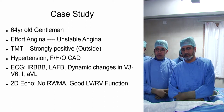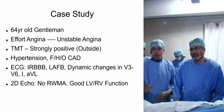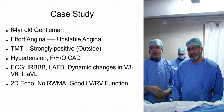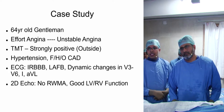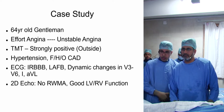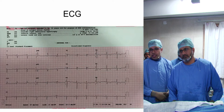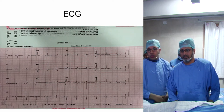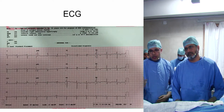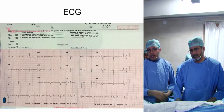So when he presented, the ECG was showing intermittent incomplete RBBB with LAFB, and there were some tiny changes in the anterior and the lateral leads. Echo done was normal, so we put it as unstable angina. We took him for an angiogram subsequently. Next slide, please. So these are the ECGs. Dynamic changes, with incomplete RBBB, LAFB with ST depressions in V1 to V6, and also in lead 1 and AVL. Next slide, ECG. After giving heparin, Clexane, it's slightly better. Next, please. Go to the angiogram, please.